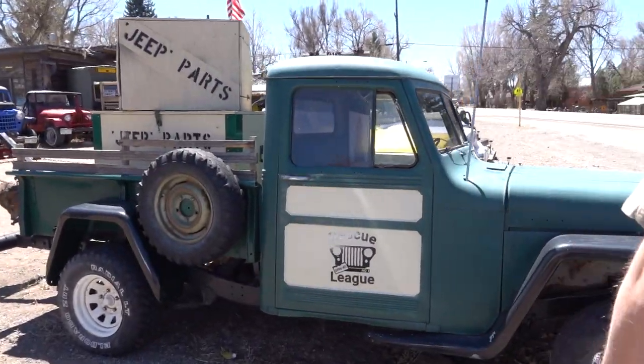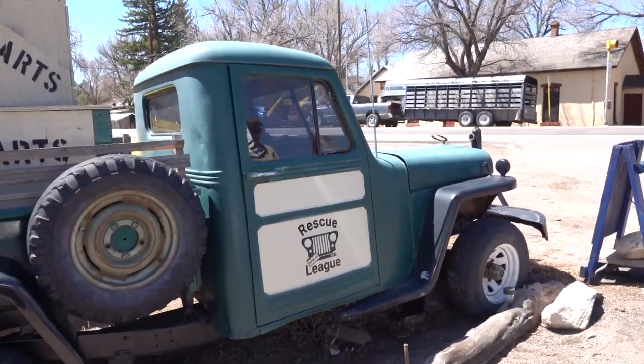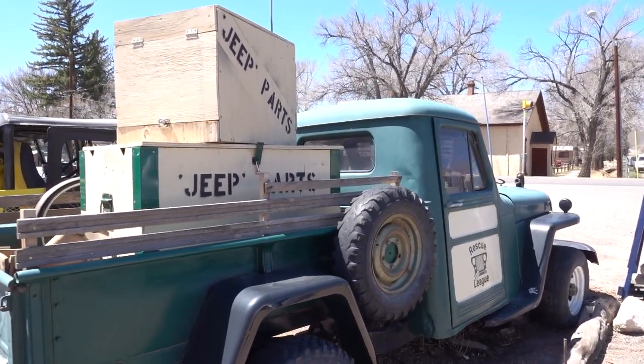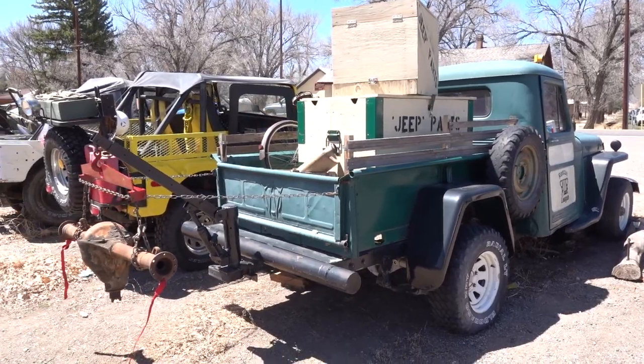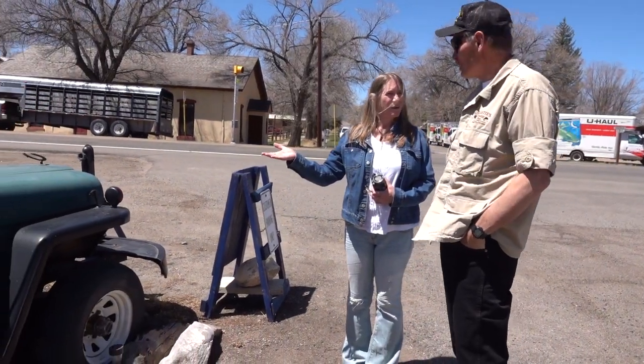And so Jeep actually, or Willys, they retooled everything for agricultural purposes. That's why you see all the civilian Jeeps, the old ones, they all have a drawbar. They could hook the old plows and discs right up to it, use it like a tractor. It's a Willys half-ton pickup, Willys truck.